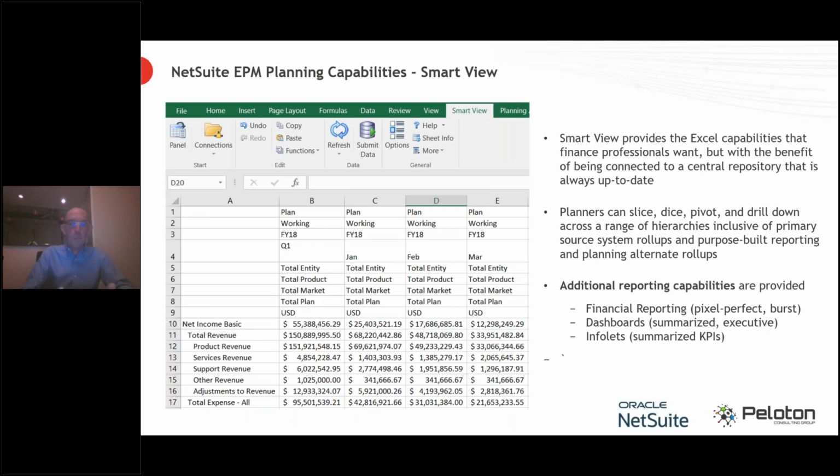You can slice, dice, pivot, drill across different hierarchies. You can move up, you can move down, you can move around, have different roll-ups. You can create alternate hierarchies, extremely powerful. Also used for input of information.